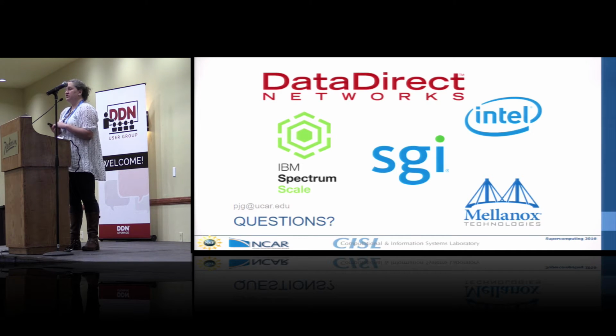So the central storage is the strategy. There is no storage outside of this environment. So every computer that we bring in plugs into here. So the movement is from file system to file system.